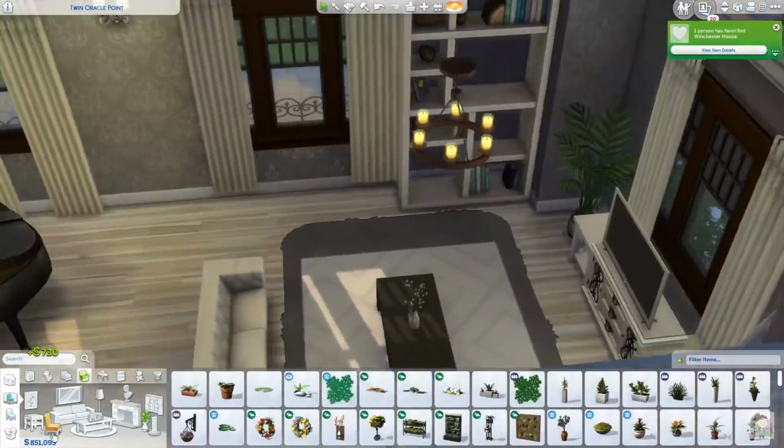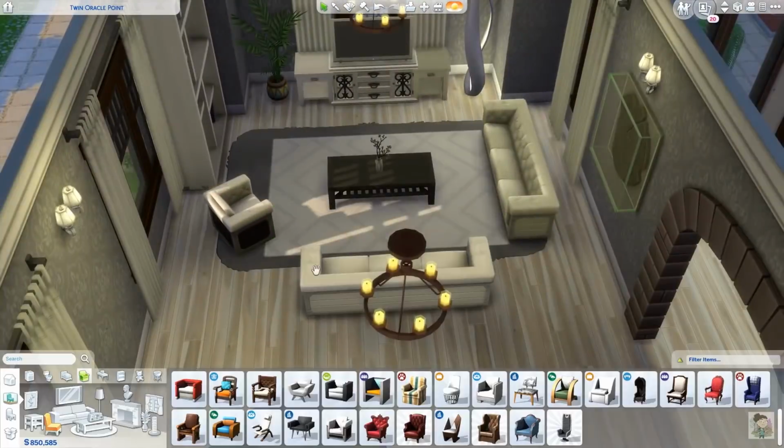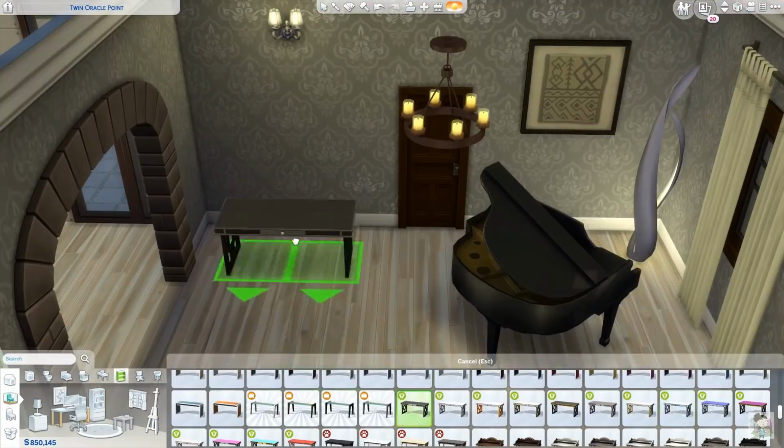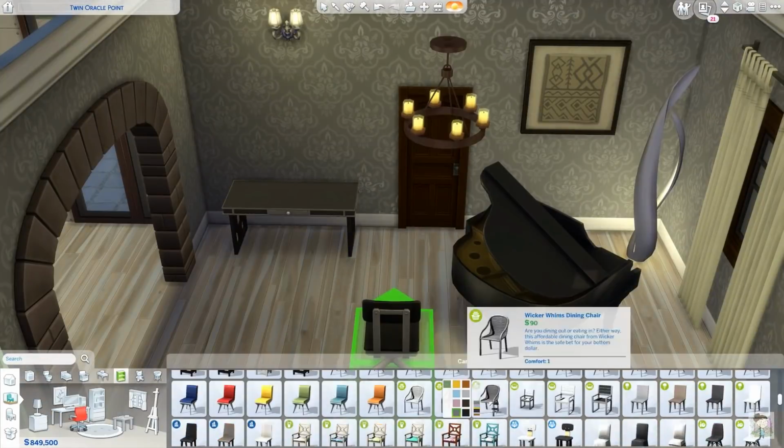So there are a couple of rooms in the house that I didn't include in this speed build, and that was the garage area, and I think it was one of the skill building items rooms, which was like a music room, but you'll be able to see that if you download this house from the gallery.